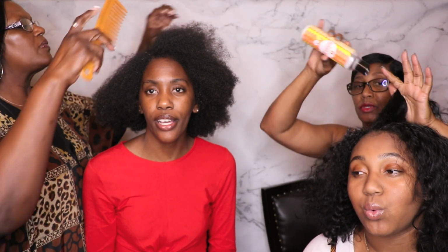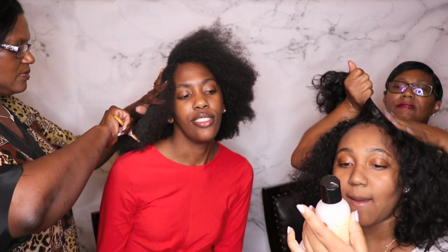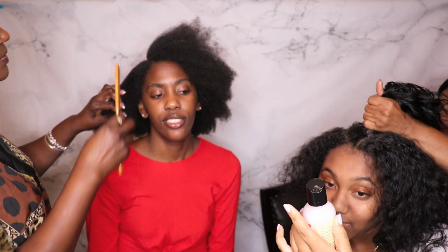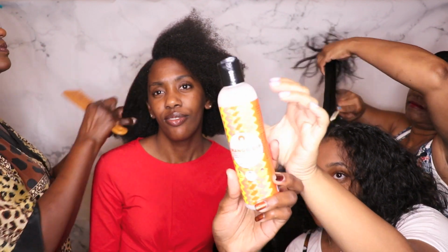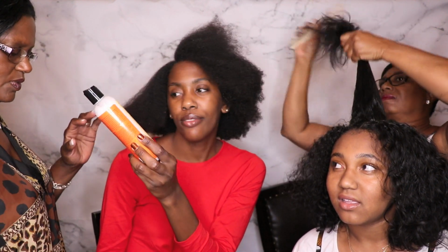I need to show you what I'm using. So what are you gonna be using, mom? My mom is using the mango dip detangling slip, with mango butter and olive squalane by Soultanicals. This is what she's using. It's the mango slip, extremely moisturizing. Here, mom, put some of this on my hair. It'll help you out.